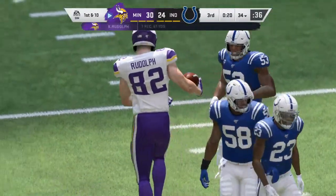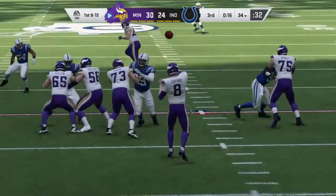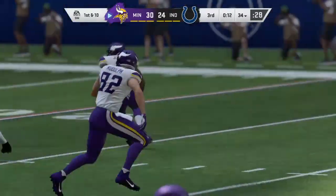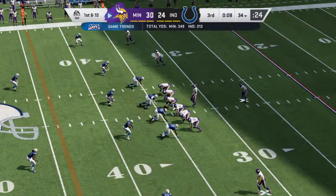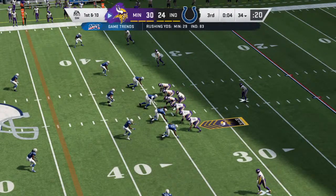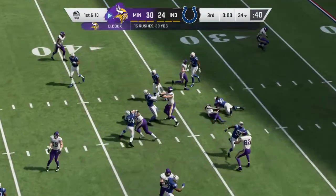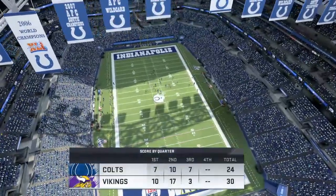They get 14 there. 1st down, Vikings. The completion was given up, but that's why you play zone defense, so that you can have people around the ball when it's caught, and you don't give up much run after the catch. From the 34 now, here's 1st and 10. On the carry, it's Cook. And he's going to be stopped here for no gain. And that's going to take us to the end of the 3rd quarter of play.